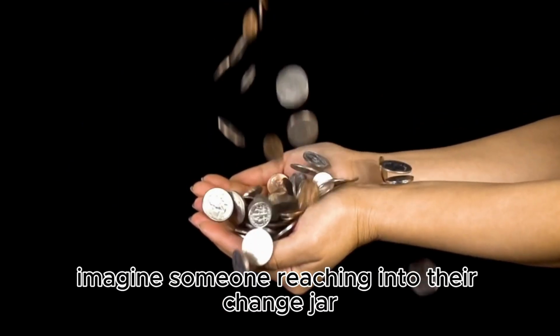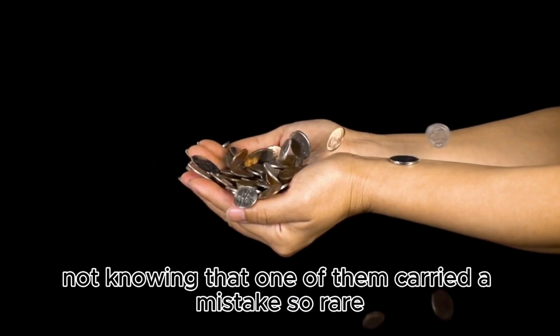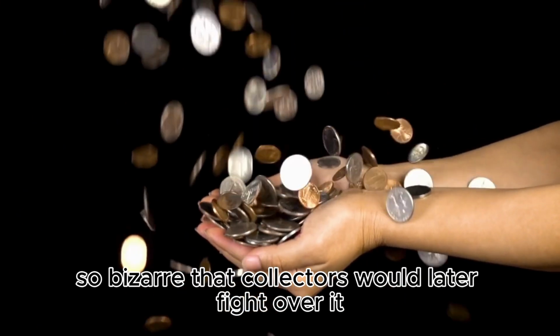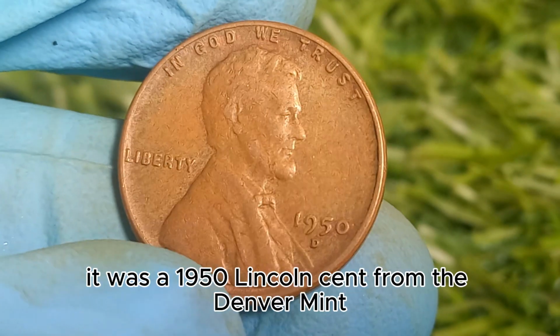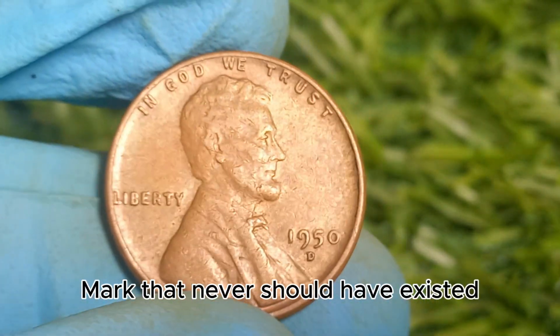Imagine someone reaching into their change jar, ready to roll up a handful of pennies, not knowing that one of them carried a mistake so rare, so bizarre, that collectors would later fight over it like buried treasure. This wasn't just any penny. It was a 1950 Lincoln cent from the Denver Mint, with a mysterious writ mark that never should have existed.